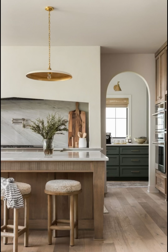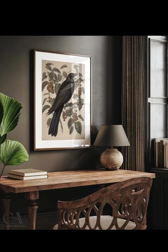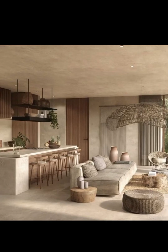I am your host, and as you can see, it's that time of the year again, Halloween. Today, I am going to share some spooktacular Halloween home decor ideas that will transform your space into a haunted heaven. Whether you are hosting a Halloween party or just want to get into the spooky spirit, these decorating tips and tricks will leave your guests in awe. So let's dive right into it.